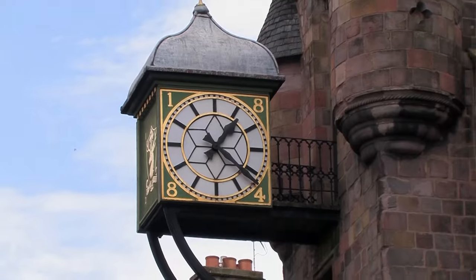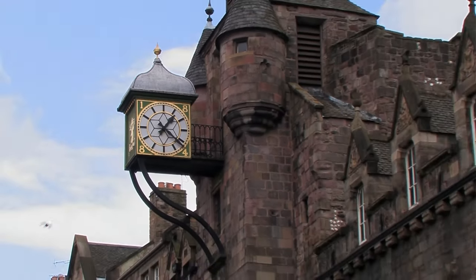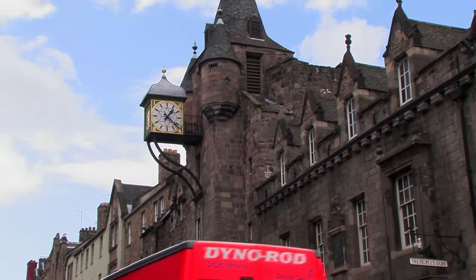The building, The People's Story, is a museum that tells the story of the people of Edinburgh and offers a good insight into their lives from different periods in the city.